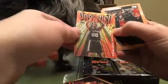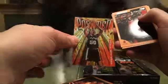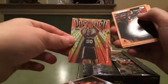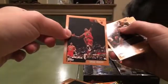I think we have an insert behind here, so let's take a look. All right. We got a David Robinson, nice postman. I'm assuming this is a season's best. Yeah, season's best. It was interesting how they named those, but so pretty cool. Dennis Rodman, one of my PC guys. If anybody out there has any Dennis Rodman from the 90s, especially the rare parallels or inserts, hit me up. I'm always looking for Dennis Rodman.